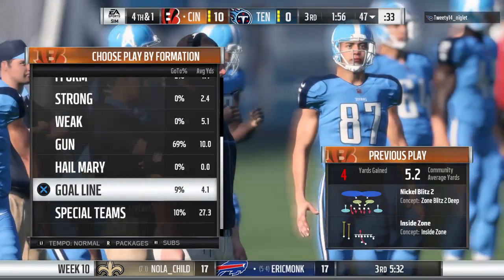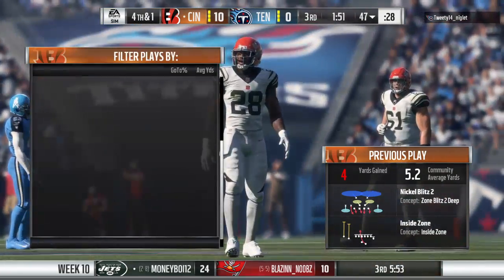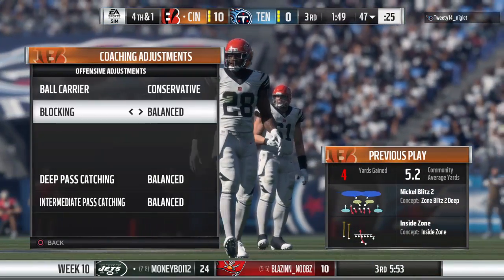They're trying to show that they can run the ball and protect this lead. Give it to the backs, play a little bit of keep away, don't you think? And that's probably a good philosophy at this point, going to make that defense stand up and stop them.